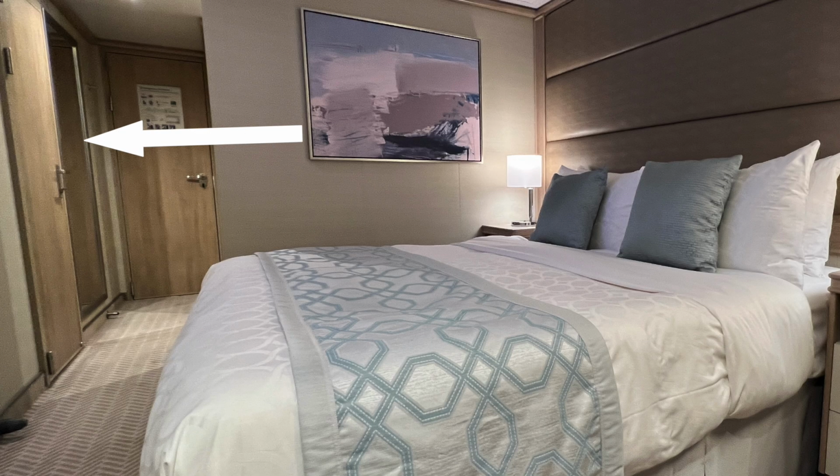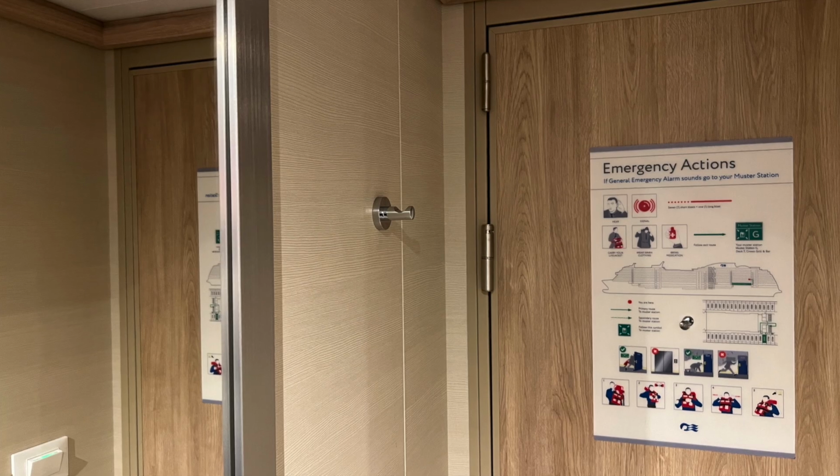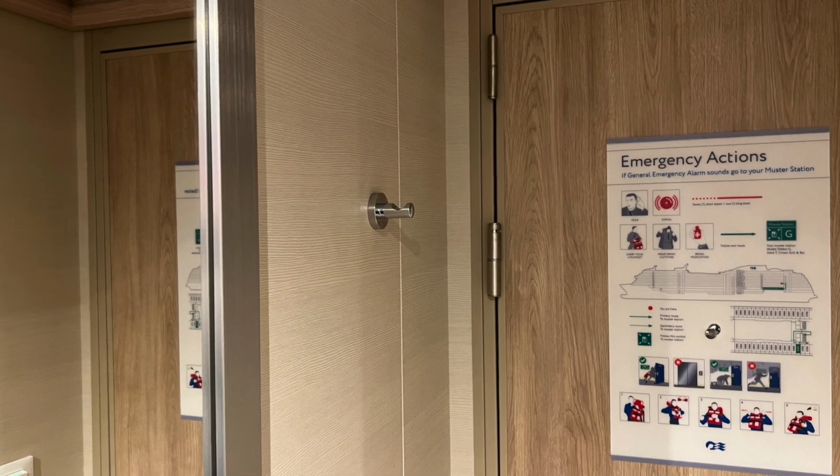Mounted to the wall opposite the closet, there's a full-length mirror attached to the wall. There was also one metal hook on that wall placed near the entry door.